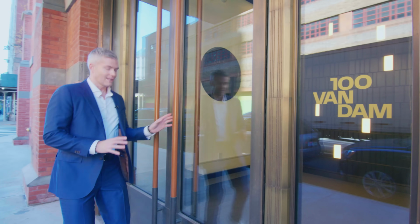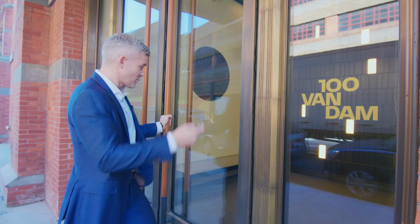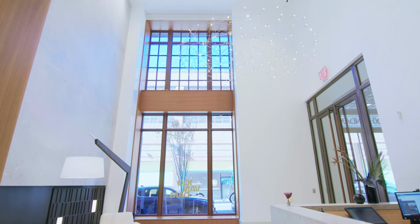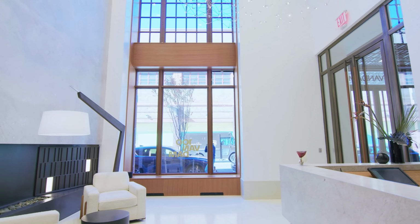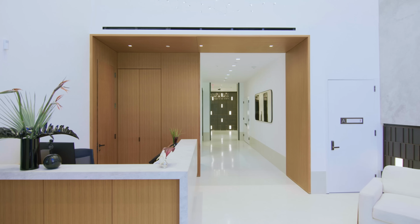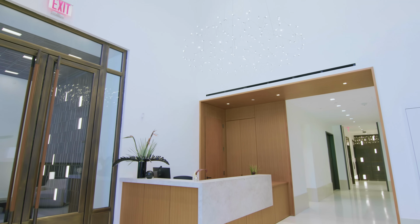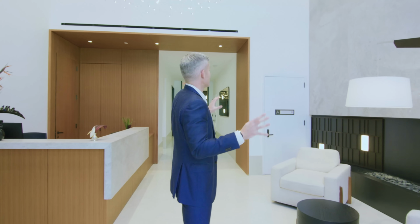Okay, so let's start here. Obviously, it's the front door. There's also a huge garage on the other side. Come in. Everything is brand new and beautiful. Designed by Cook Fox. The level of finish, like in the entryway of this building, is pretty fantastic.